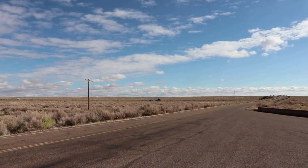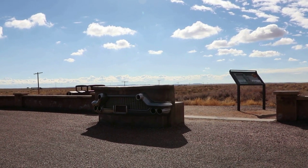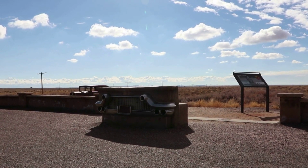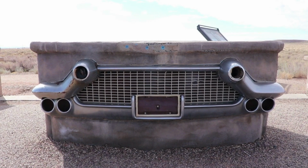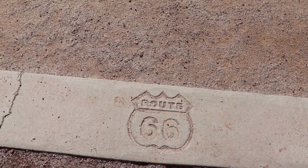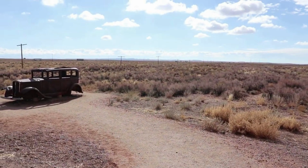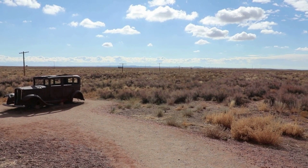Time to get some kicks on Route 66 here in the Petrified Forest National Park. Petrified Forest was the only national park that Route 66 passed through. And this is the location of the original routing of the Mother Road. This line marks the former site of Route 66, and from here it would have followed along this side of the telephone poles to Holbrook. So there is a reference point as to where it passed.